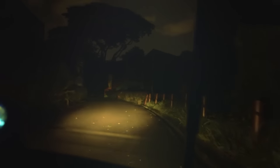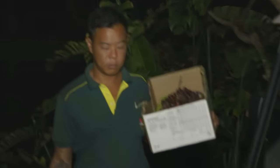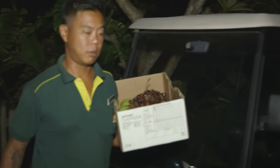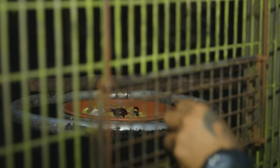Arriving 2.5 hours before the official 8 a.m. start of the day, Tong is the silent superhero who works under the cloak of darkness. That's a kookaburra. Over the years, Jurong Bird Park has been very successful at breeding hornbills.